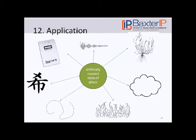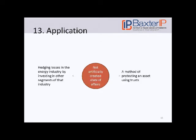So just by way of comparison, here are some cases of things that were held not to be patentable. On the right-hand side, we have a method of producing an asset using trusts. Okay, that was Grant's application in Australia. On the left-hand side, we have hedging losses in the energy industry by investing in other segments of that industry. Okay, so that was the Bilski case in the United States. But see how hard it is to draw the result. How do you draw a protected asset? Okay, so these claims, rightly so, were held not to be patentable because they don't result in anything.